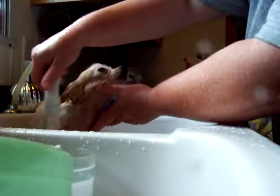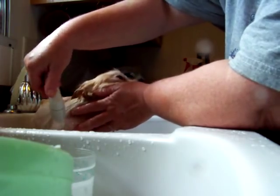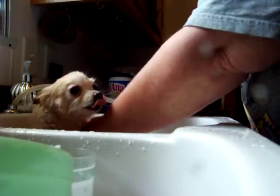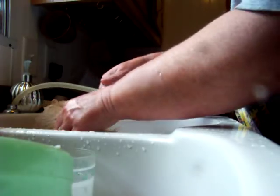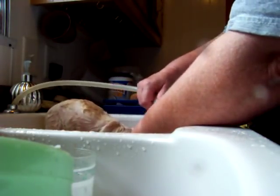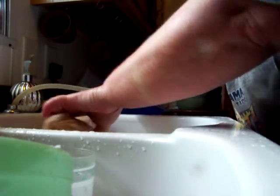I woke up this morning to her scratching under the bed, and I heard knock, knock, knock, knock, knock. And I thought somebody was knocking repeatedly on the door, but it wasn't. It was poor Puffy knocking, trying to scratch the fleas.